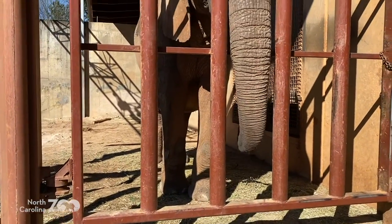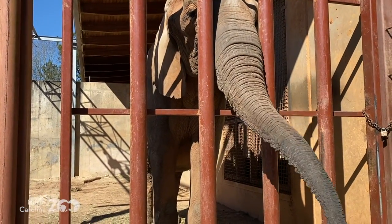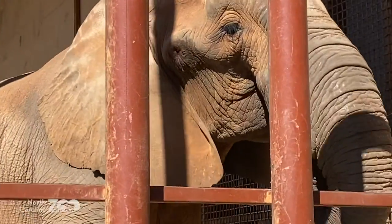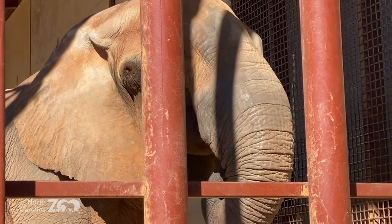So the coconut is just a treat? Yeah. It's actually trying to help with some of their tooth care as well. We're trying to make sure that these guys naturally break off the little bits of teeth that they should. And so that coconut is going to help with that a little bit. Listen to that.